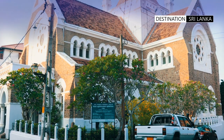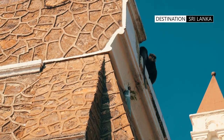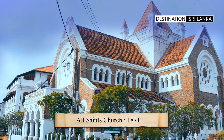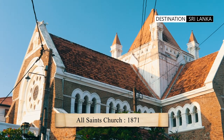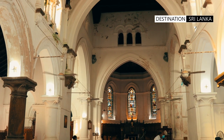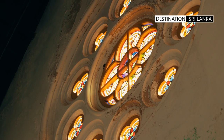The decision to build the Anglican All Saints Church within the heritage fort was made by the first Bishop of Colombo, Right Reverend James Chapman. The church was built to a basilican plan and has a Victorian Gothic Revival style of architecture. Beautiful stone columns, arches and pews made from Burmese teak all make it a magnificent edifice to visit.